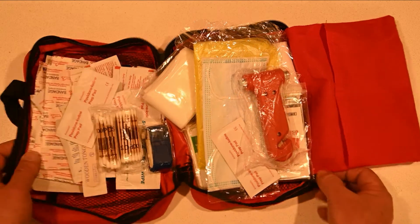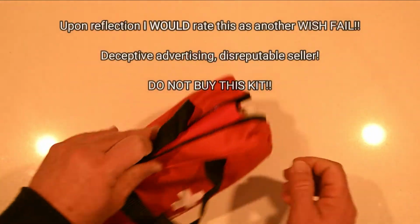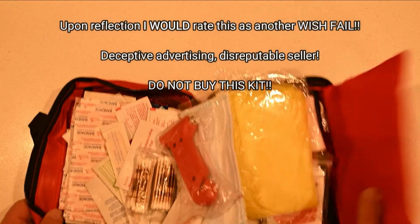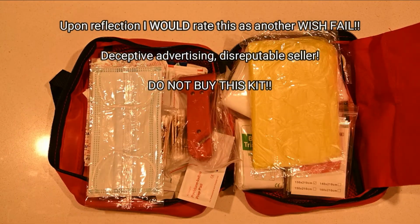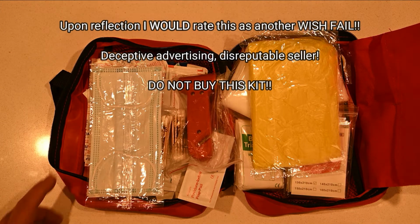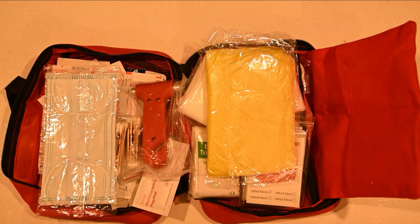But there you go. This is another Wish. Meh. Not exactly a fail, because it'll do some things around the house, but there's no quality to it. There's no value in it. So I'd say probably don't buy this product.